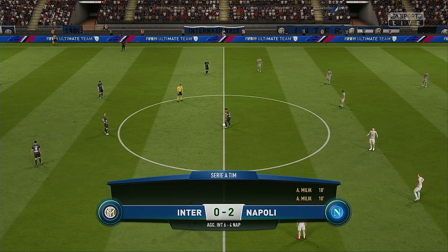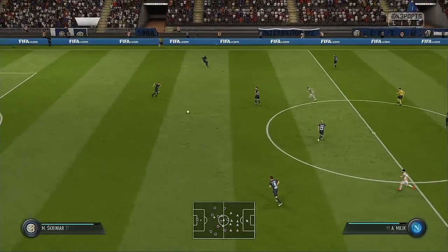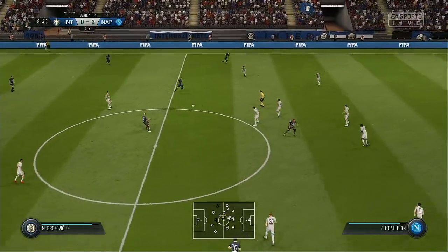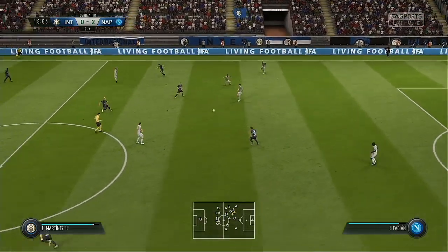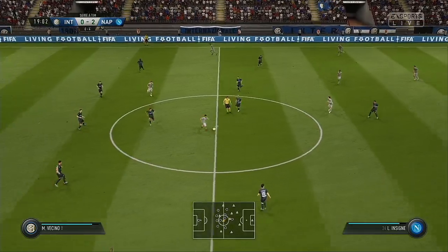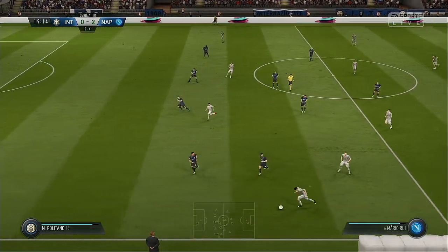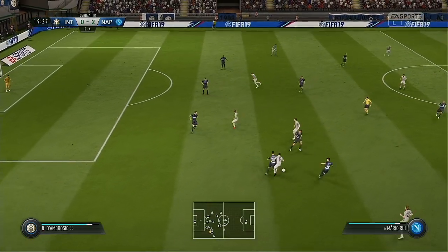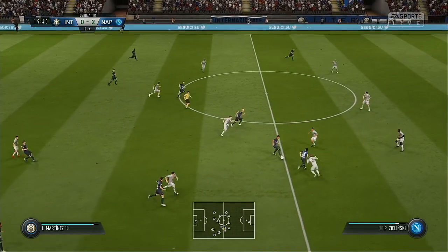On aggregate, 6-4 is the score. Vecino. Brozovic. Nainggolan. Thought they were in to score there. Here's a chance to attack. Nainggolan.